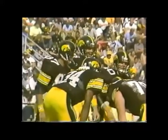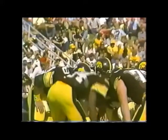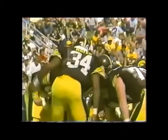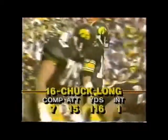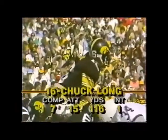Well, certainly the Penn State defense is hoping for some help from the Penn State offense, because they have done their job. This is a football team, the Hawkeyes, that last year averaged 32 points a game. Long 7 out of 15, 116 yards.